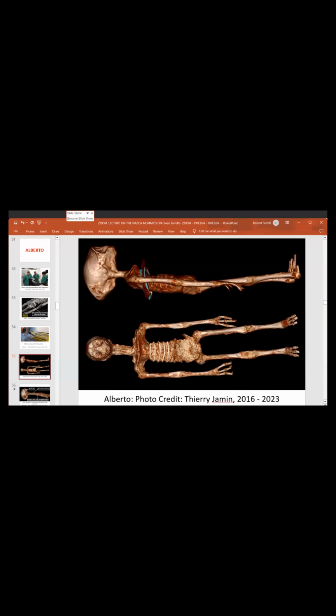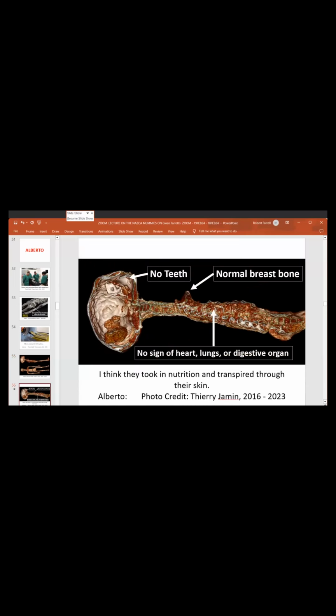And as we go on, you're going to see more and more evidence that these bodies at one time were living creatures. Here's a slice through the body of Alberto. And one thing to notice was, again, no teeth. He had apparently a couple of bones in the front of his face, and I'll talk more about those. And then all of them had a protruding breastbone. And the really interesting part is there is no evidence inside the body, in these x-rays and computed tomography images, that there's no heart, there's no lungs, and there's no digestive system.